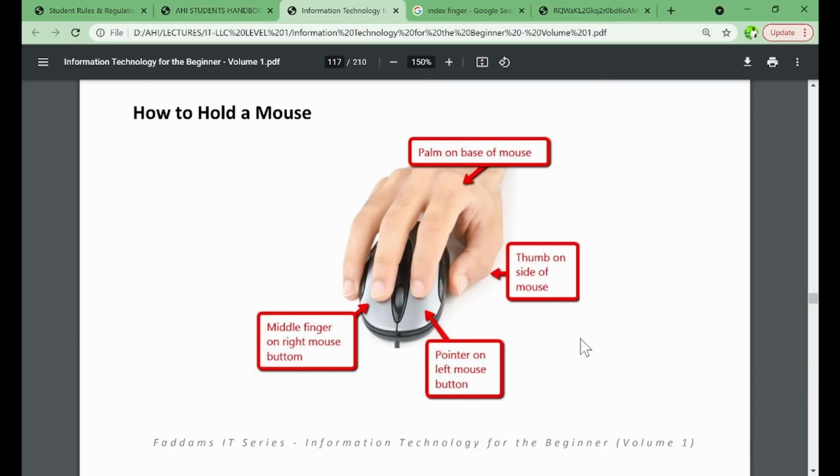If you want to move the mouse, what you do is that you place this part of your hand on the table, this part over here, and you should be able to access the four corners of the screen. That means you should be able to control the mouse without moving your hand itself.